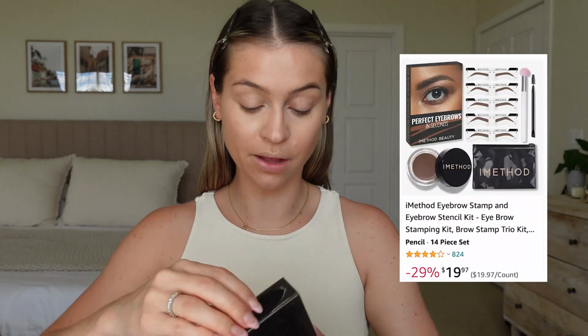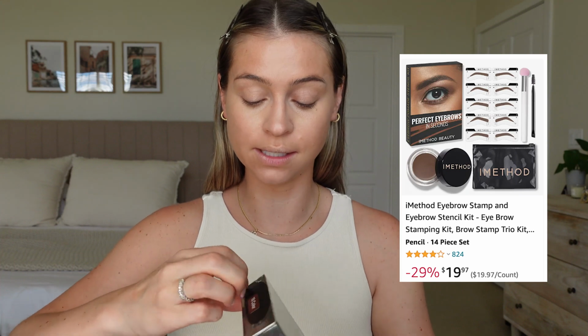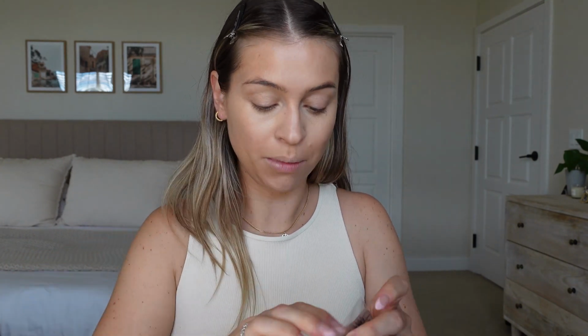For brows, I'm very excited. I got this in the mail. It's from iMethod Beauty, and this is all over TikTok. It has been for a while. So it's the Eyebrow Stencil and Stamp. I don't know what's gonna happen. This looks a little complex, only because I have to find the correct stencil for me. But I think once you find the stencil, it's very simple.